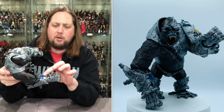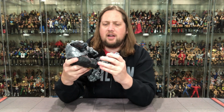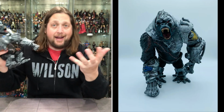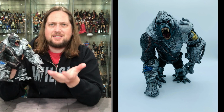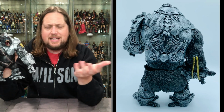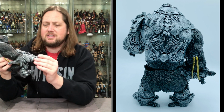Got some more of the piping wires here, but in blue, a nice color change as well. Nice wrist gauntlets here. It's all molded together. Got nice hair throughout, black hair like a gorilla would have. It's not a silverback, it's a regular gorilla. But then you get the Frankenstein stitching all over his body. I mean, man, the pain CyGor went through to become what he is now, just unprecedented there. And he's got that stitching throughout his entire body.